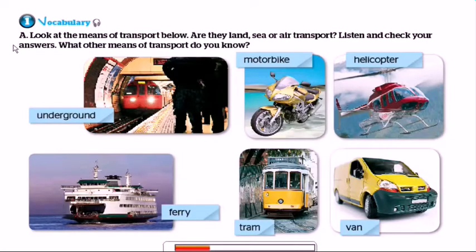Three. A. Look at the means of transport below. Are they land, sea, or air transport? Listen and check your answers. What other means of transport do you know?